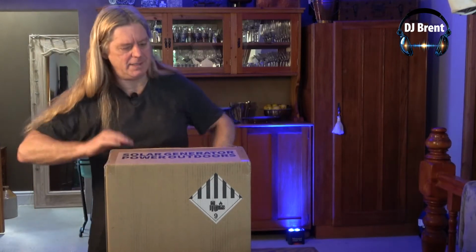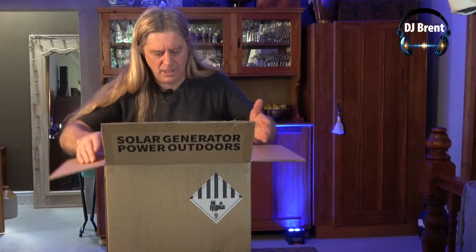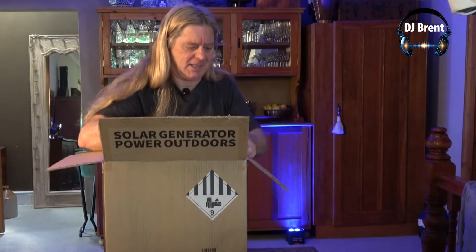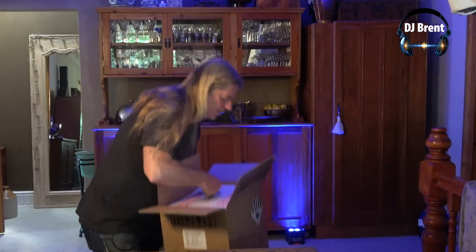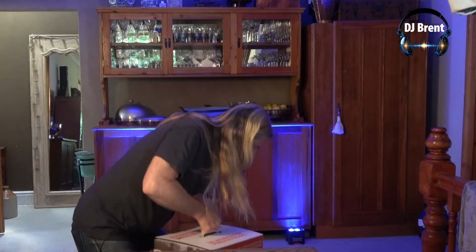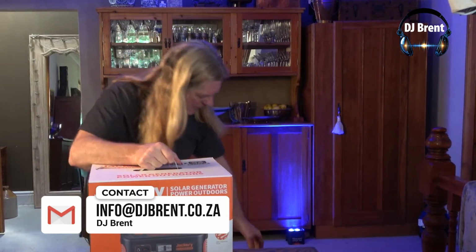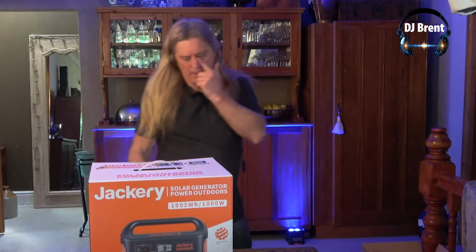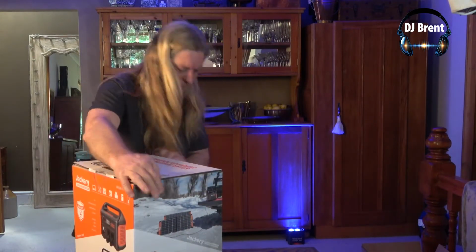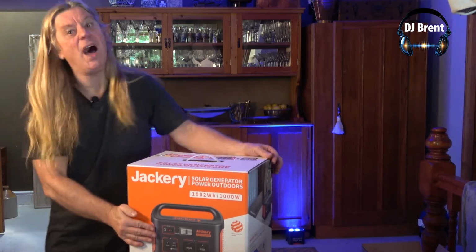Put it down. Let's see what's in the box. Okay, that's a box within a box. Yes. There we go. Let's discard that one. And yes, there we have it, the portable power station Jackery 1000.